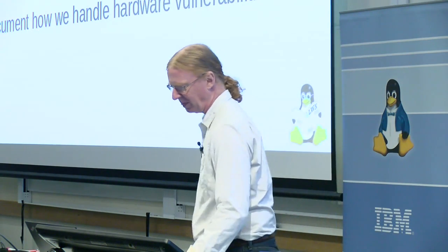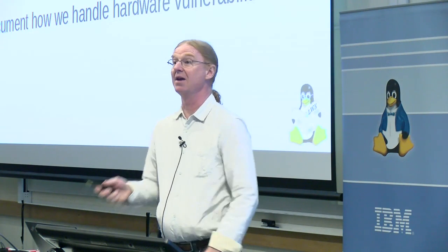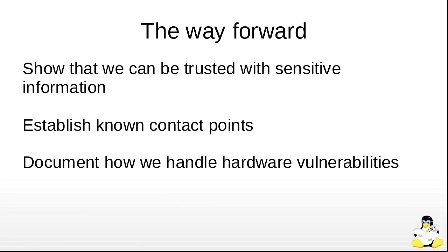But eventually we'll have all this stuff in here, and we'll have a better procedure. And hopefully we'll never see anything quite as bad as what Meltdown and Spectre were again. But then I'm known to be an optimist.